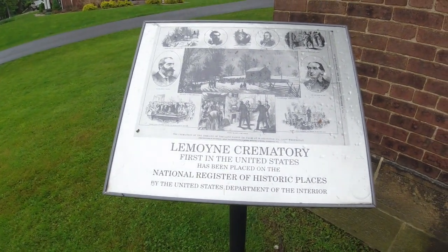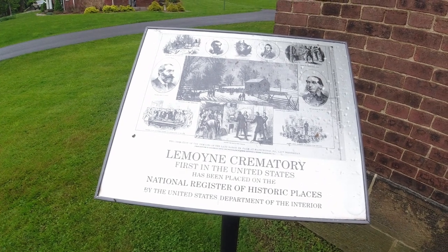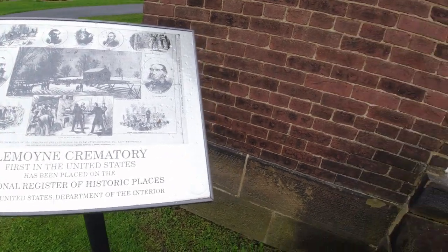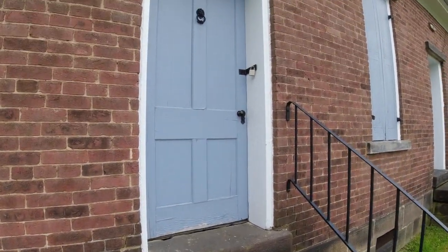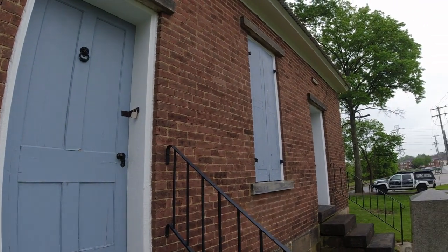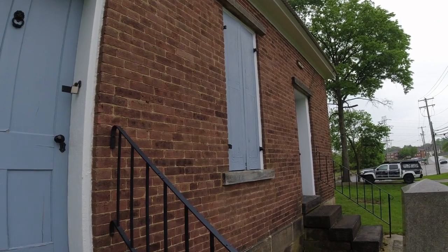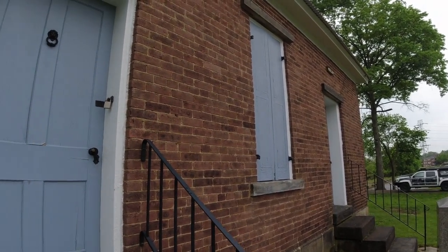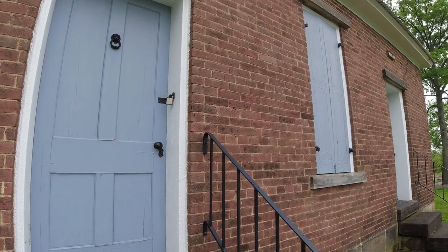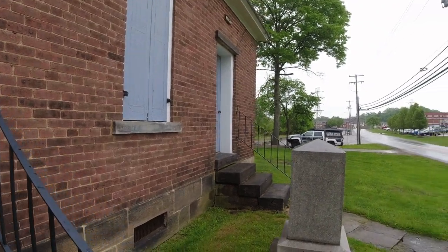The LeMoyne Crematory, first in the United States, has been placed on the National Register of Historic Places by the United States Department of the Interior. Now, unfortunately, the doors are locked and the windows are all shuttered, so we can't really look inside to see what's going on in there. I'm told that the Washington County Historical Society occasionally conducts tours of the crematory, but this is not one of those days, so we'll just have to look at it from the outside.